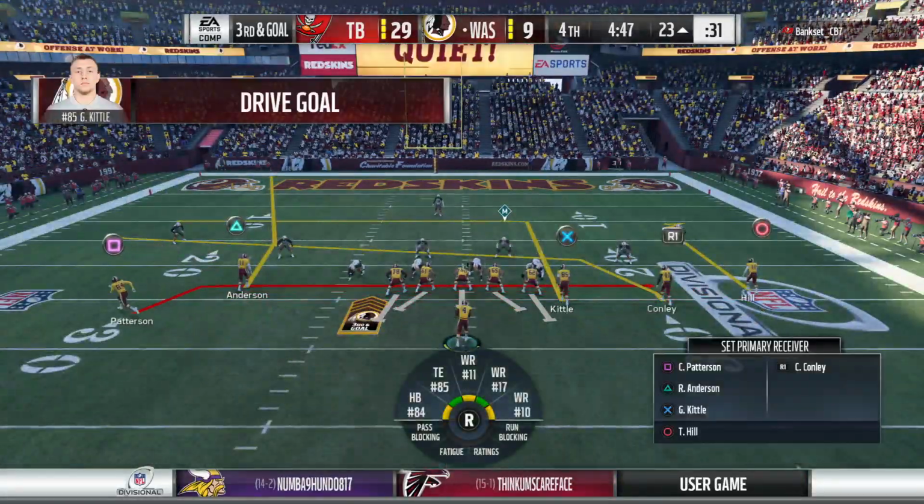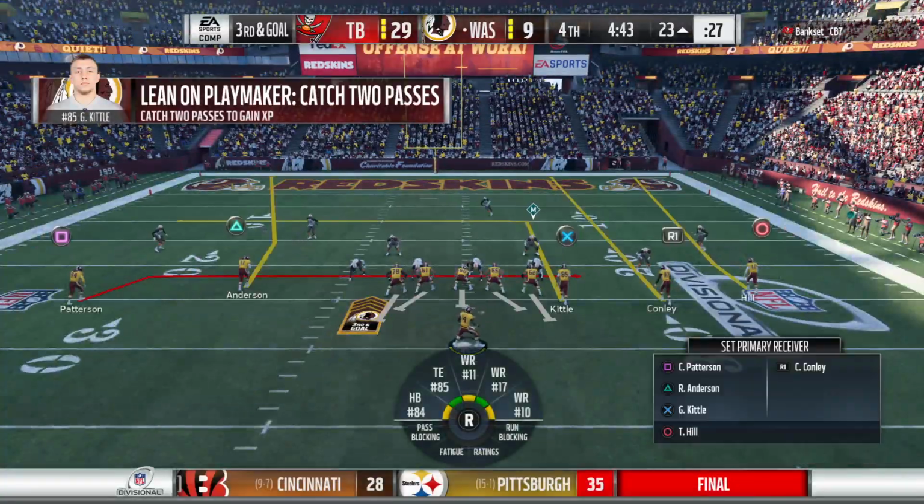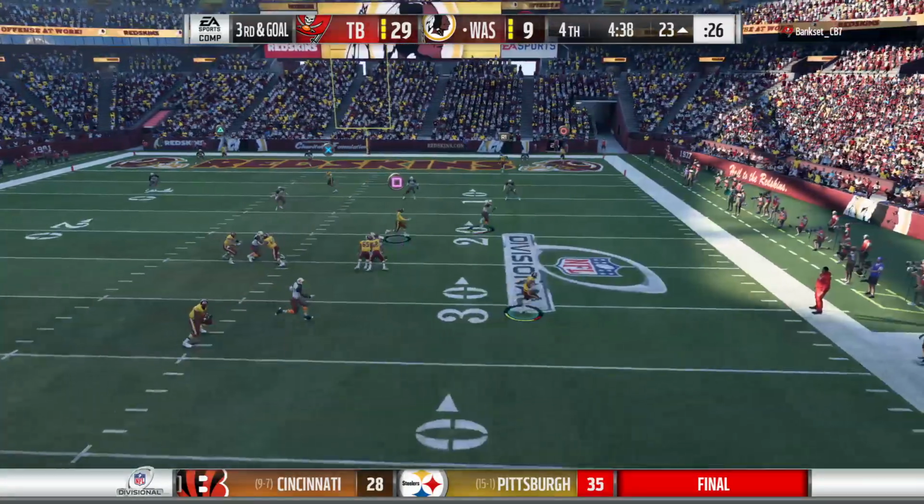Gonna need something special here on 3rd and long. After that sack, what does Watson have in his arsenal? And they're gonna go soft on the corners. Now it's Watson. Flushed out right.